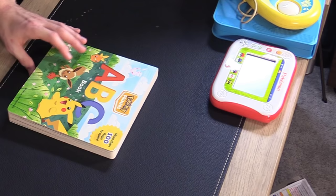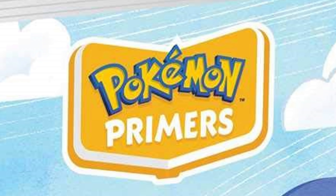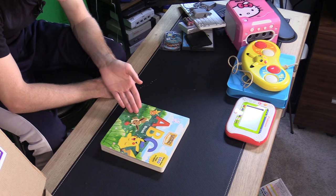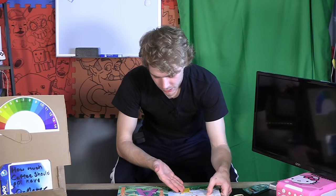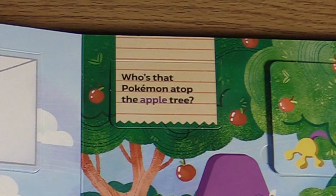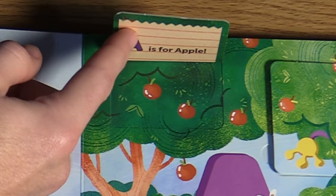This is the Pokemon Primers. Probably an Amazon Prime partnership. ABC book. She cannot believe that we don't know how to spell yet. Pikachu, pronounced P-ka-chu. This book does touch a little bit on the topic of urine. Who's that Pokemon atop the apple tree?